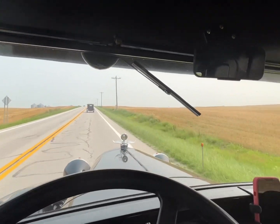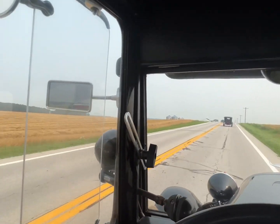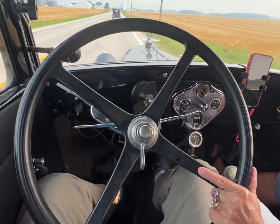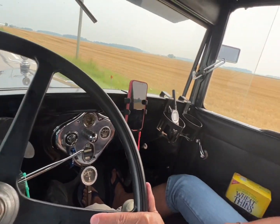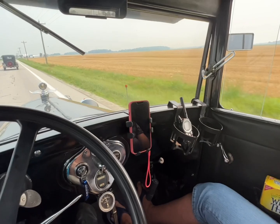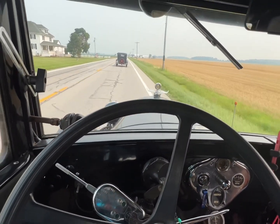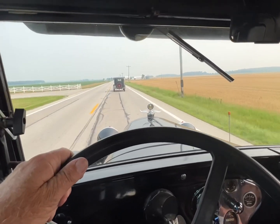And we're just seeing wheat fields and bean and cornfields. This is a little bit what the Model A looks like. Not a whole lot of room. There's Vicky, she's gonna let me record her. And we're doing about 43 mile an hour. All right, if we get up to Auburn, there'll be lots more Model A's.